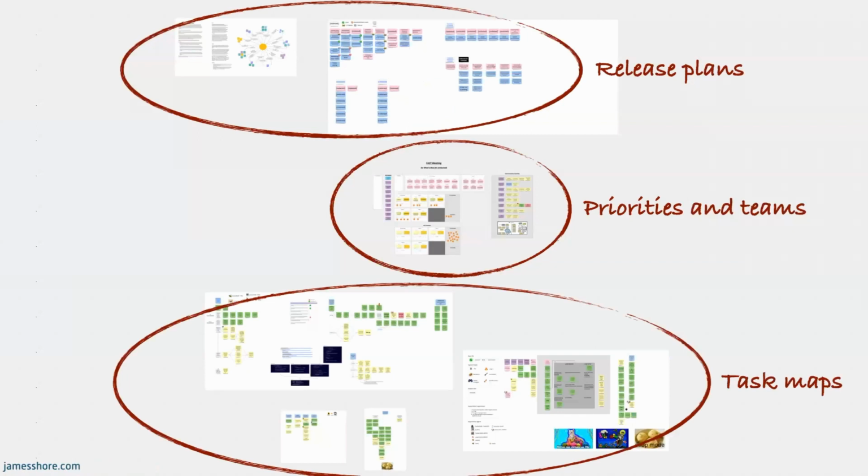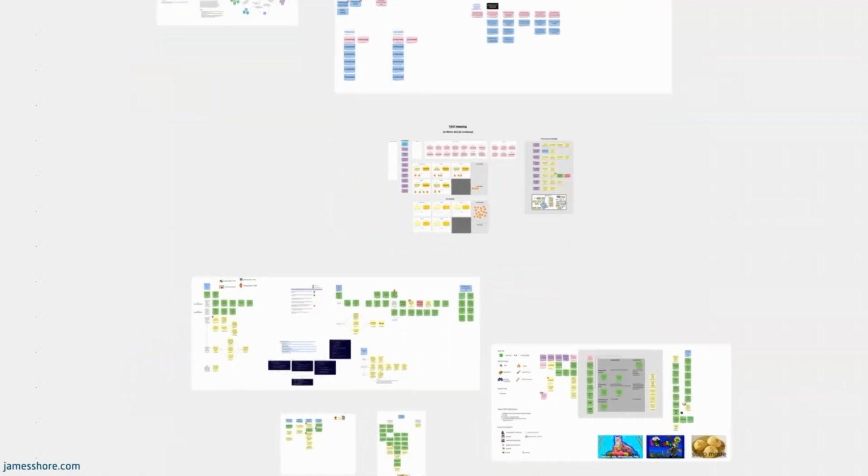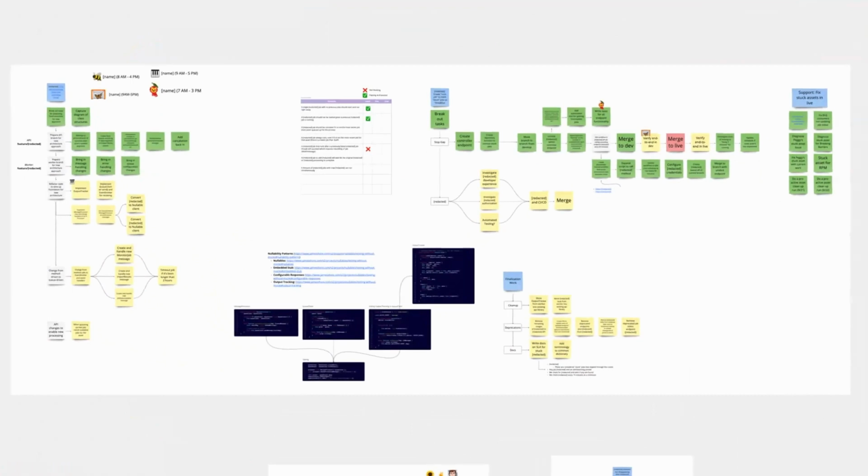If we go back to the example team room, the bottom part of the room is reserved for task maps. That's where the teams work. Each task map corresponds to a valuable increment, one of the pink stickies in the in progress section of the board. Now, this is actually a composite example from all three collectives I've worked with. So the task maps don't actually correspond to the pink stickies, but they do in a real board. So let's go ahead and zoom in. This is one task map.